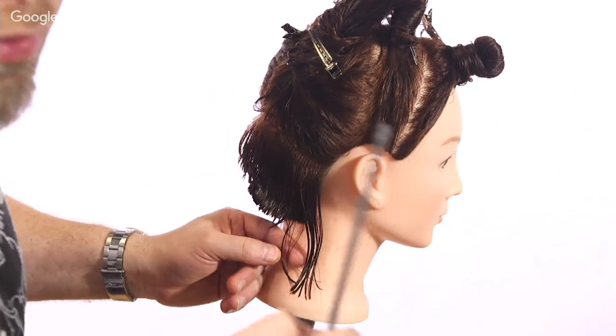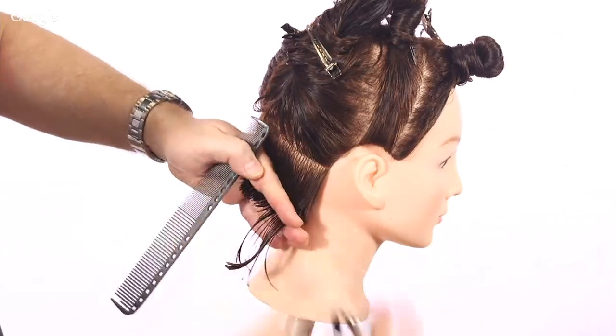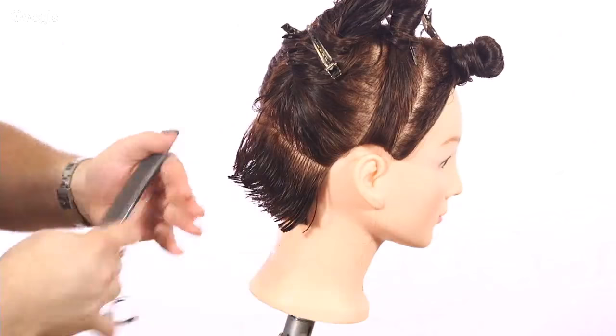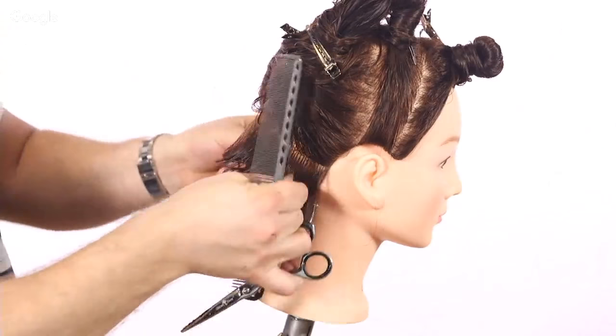So what I'm doing is I am over directing back a bit to my previous section. And what I'm doing right in through here is literally going back in and cross-checking to make sure everything is even. And now I'm going to pull this straight out and check. And yes, we are good.